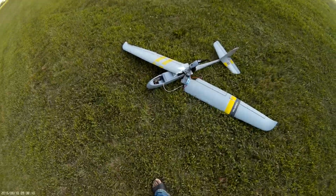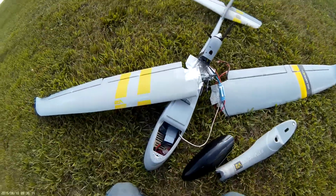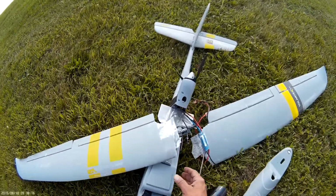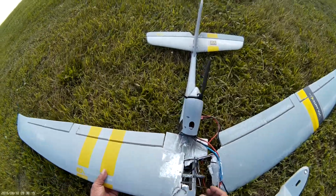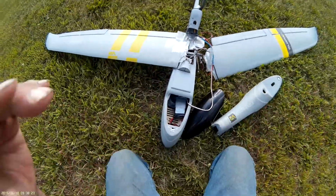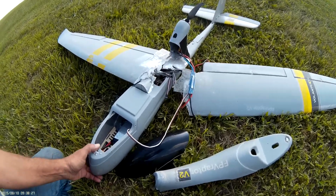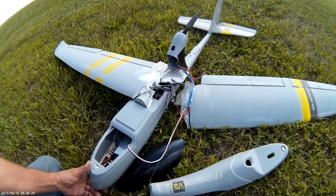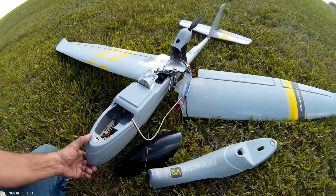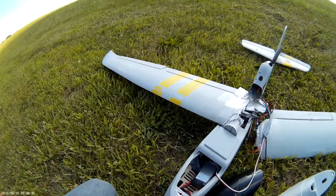Oh, that's a first. I've never had an airplane separate in flight. That's hysterical. And the last time I had it out for its remaiden after I did the repair on it, it was fine. It was perfect. It was stronger than the day it was built first. But again, tough, stout little airplane. You know what? I'm going to be able to repair this again in probably no time flat.